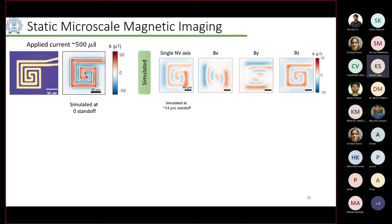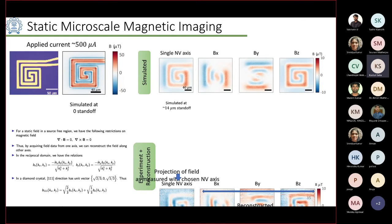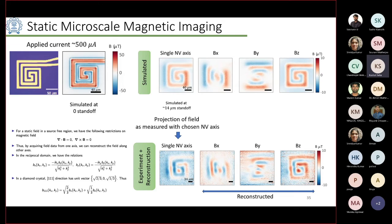So now let's look at the experiment. So we applied the 500 microamp current. Very well, it looks almost like what we would expect it to have. The fields match up very nicely. This is about 2 microteslas of field, and you can really go much lower than this. So we've gone even to nanoteslas here. So remember, 700 nanotesla per pixel is our sensitivity. So we reconstructed this. Static works out very nicely.